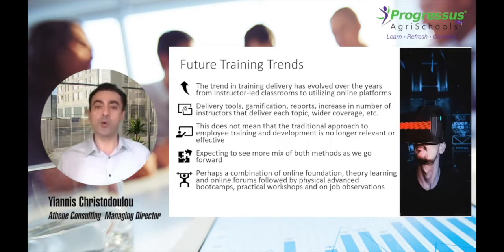If we take a quick look at the future of training and development, the need for that will always remain. The way we go about delivering it may change. We are expecting to see a lot more mix of both methods, physical and virtual methods.